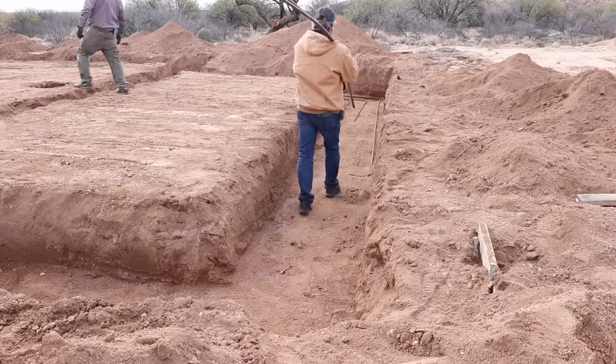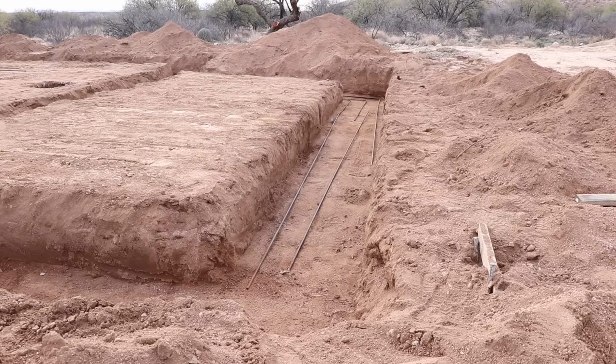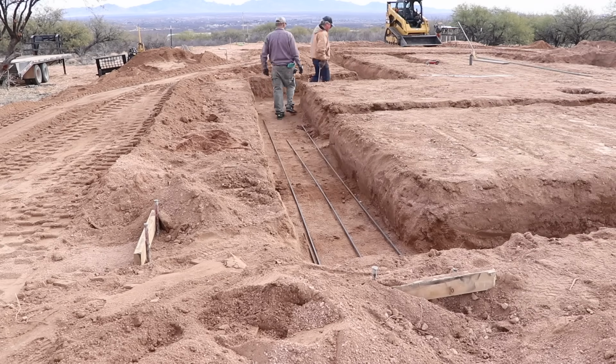So once I was done with the sleeving, the guys went around and started laying all the rebar. That is number 5 rebar, so it is quite thick. And one common thing that I heard throughout doing the footers from Brad and even from the inspector that came around, he's like, whoa, those are really big footers.